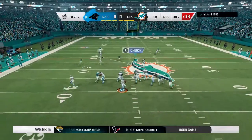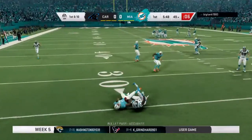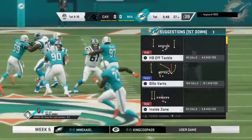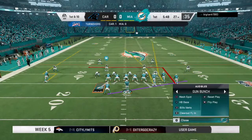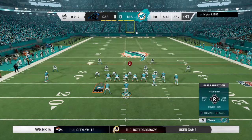Now a first down throw for Newton. Now a clash of bodies here, and it's intercepted. Picked up by Xavier Howard. And they're going to set up shop at the 27-yard line. Rosen and the Dolphins now with a 1st and 10 at their own 27.